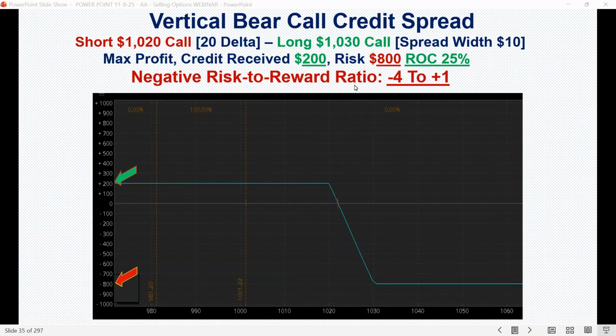So you've got an 80% probability. That's why you've got a negative risk ratio, because theoretically there's a high probability that the price will be below that short strike.